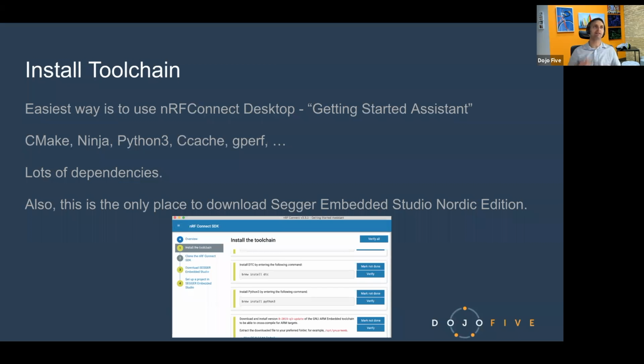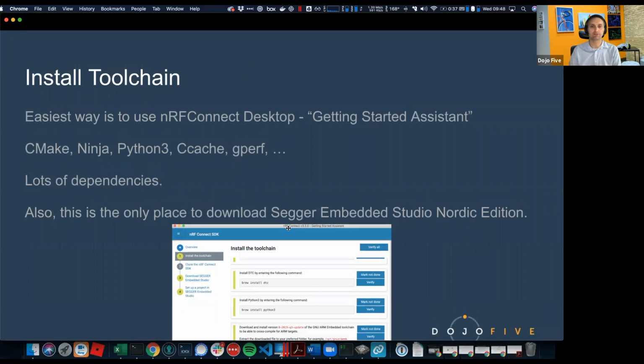So the first step in getting started with Zephyr is to install a number of dependencies. As I list here: CMake, Ninja, Python 3, Ccache, gperf. There's a lot of them. And Nordic provides this really nice nRF Connect SDK tool. I'm just going to share what that looks like so you can see it. Let's see, nRF Connect. I'm going to pull up a tool called nRF Connect. This is downloadable from Nordic's site. Here, I'll stop presenting. So it looks like this.